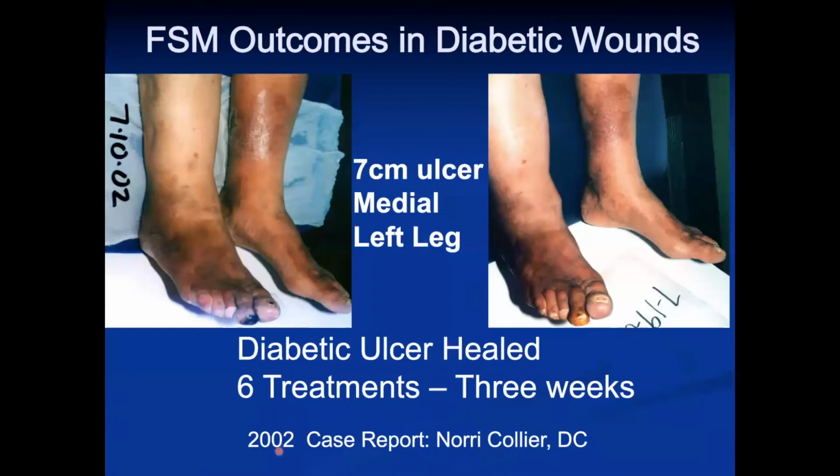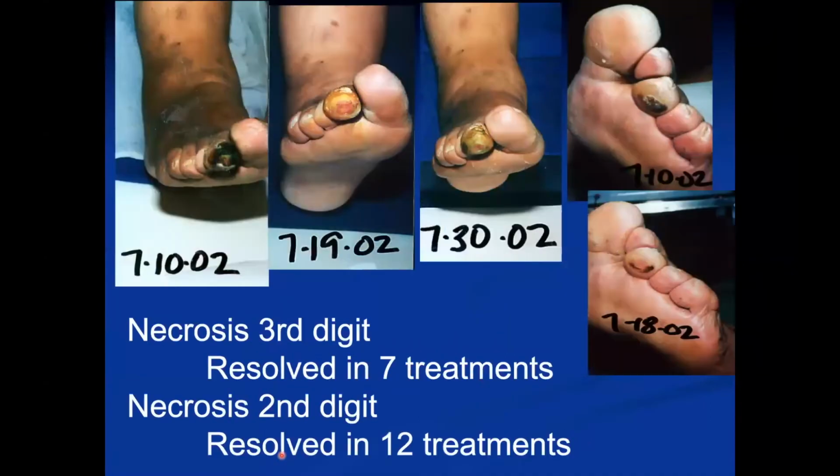This is a case report from 2002, a long time ago, from Nori Collier. This toe, they were basically waiting to amputate it until this one got bad enough. So this one, the third digit, improved in 7 treatments. This really necrotic one that they were going to have to amputate, that resolved in 12 treatments.